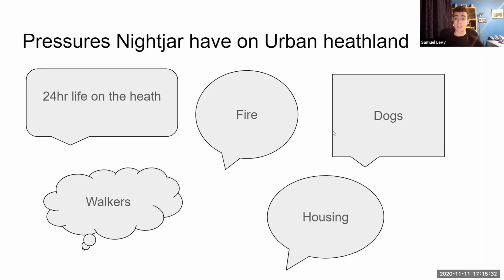Obviously, with more people around, there's more of a chance that they will be out there at any time of day. This puts pressure on the nightjars because they need to be able to feed at night and find quiet places during the day to roost and nest. Walkers, again, I've just explained that, but actually in Dorset, another issue we have is that on Dorset heathlands, for some reason you can walk absolutely anywhere on most of these heaths. There is more restriction in places like the New Forest, which is just slightly out of our range.